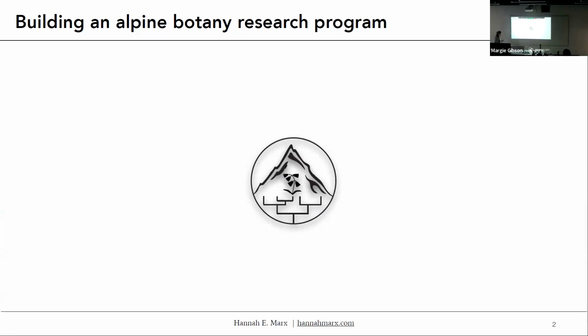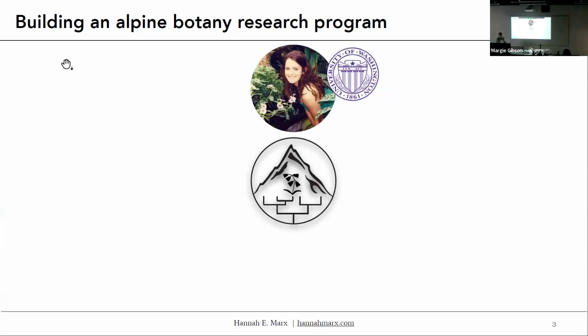But basically, my journey to my interest in trying to understand alpine plants. Let's see here, there we go. It started at the University of Washington. I grew up in Washington State, in Southwestern Washington, in a suburb essentially of Portland, Vancouver, Washington. And then I went to school at the University of Washington.